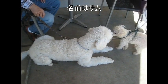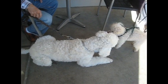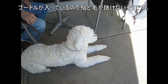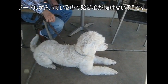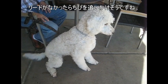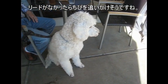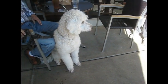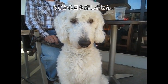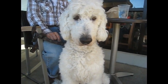Sam. Sam? Yeah. He doesn't shed, does he? Not much. That's good. He still does a little bit. I had a yellow lab before. Compared to a yellow lab, it's like a day and night difference. Like my car. With my yellow lab, I had to use the vacuum, but this one is a little gentler. Thank you, dog. Hi, Sam.